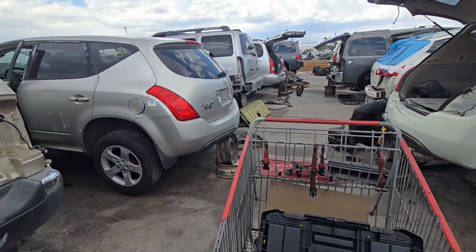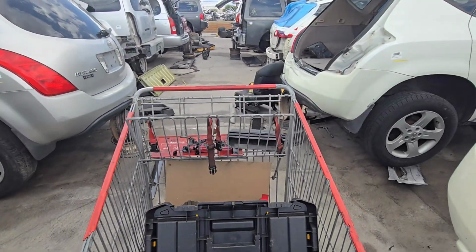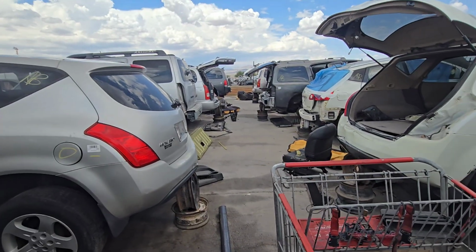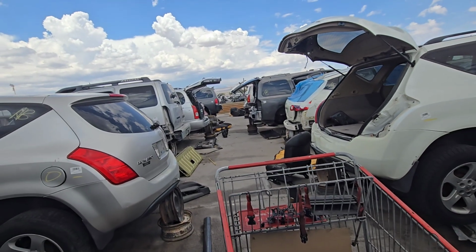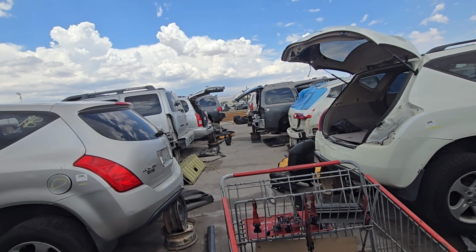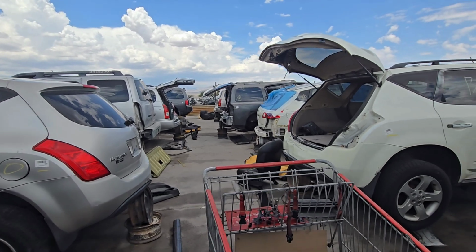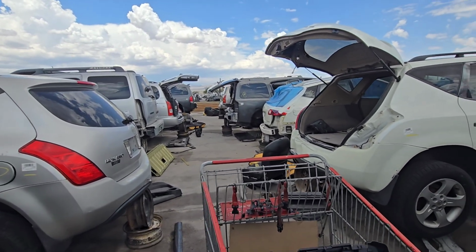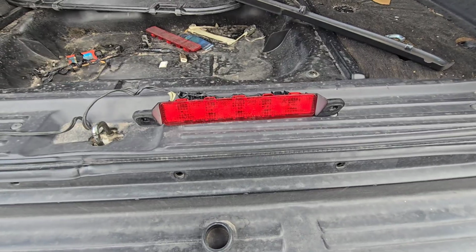So yeah, my goal is to leave here with 3 of these things today. I need 3 third brake lights. I had 3 of them, and I'm not kidding, I sold them all back to back, within a day of each other. So yeah, inventory's clearing fast and I need to replenish. Out with the old and in with the new.